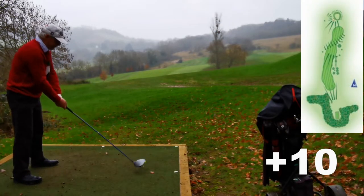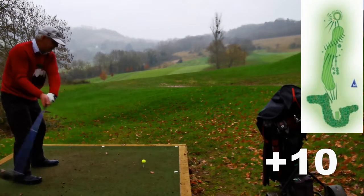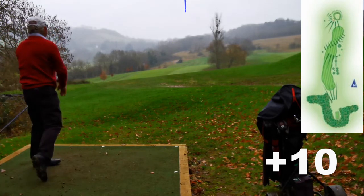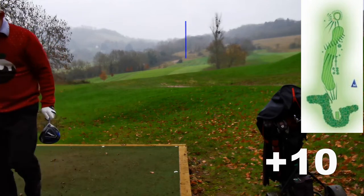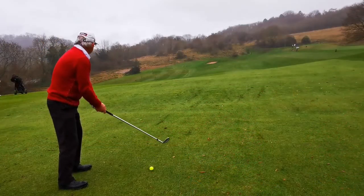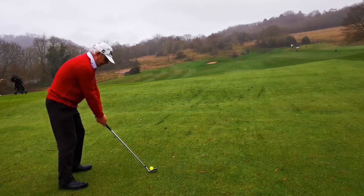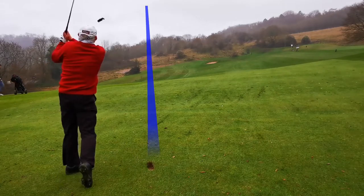Short. 15 is about 25 yards in front of the yellow tee. It's a straighter hole. Lovely little fade off the tee. But as we are on a temporary green, because of the work being done on the 15th green, I sort of went into I don't care mode.